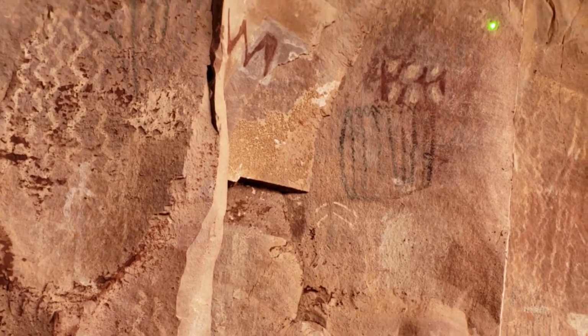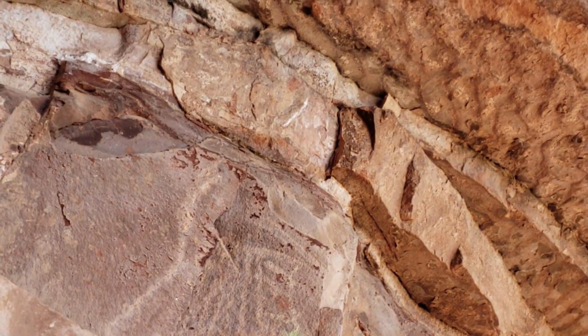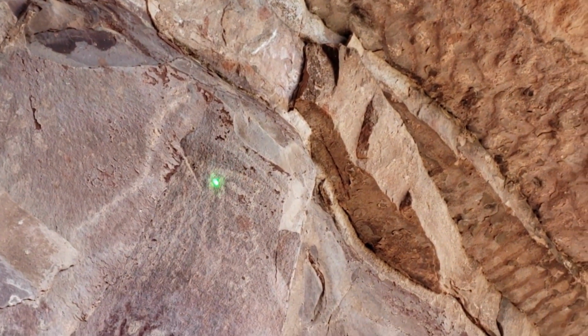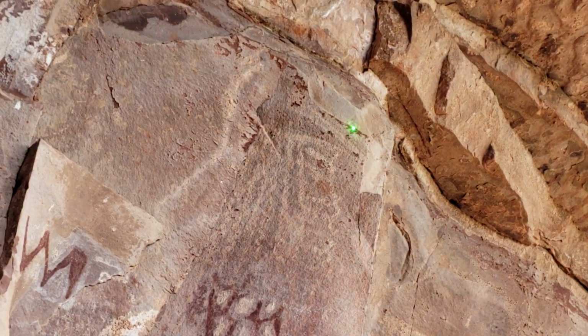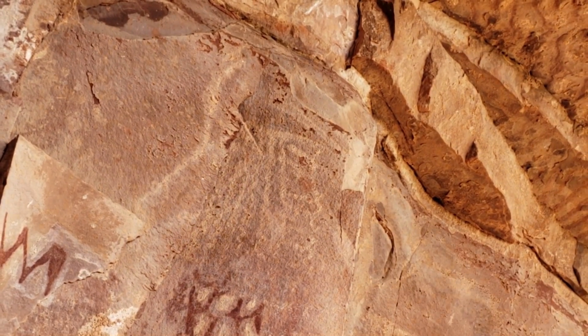And take a look at that. I see an eyebrow, an eye, I see a nose, I see lips, I see a chin, I see hair. Now I see it. I see a helmet. The first thing I thought was a bird head. And I see a helmet.